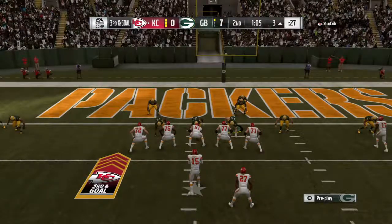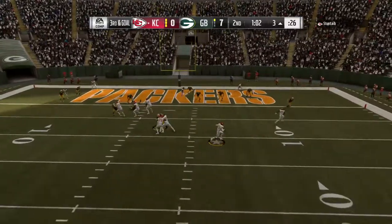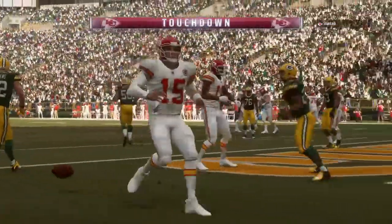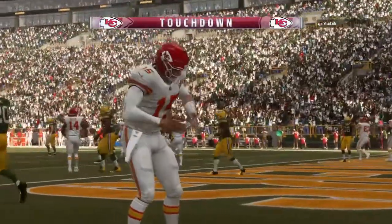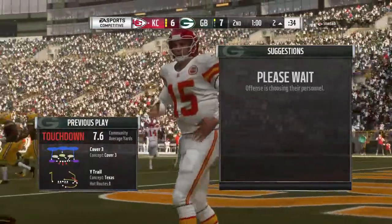Ace. Looking to throw is Mahomes. Flushed out right. And he will score. Touchdown, Kansas City. Patrick Mahomes, a 3-yard touchdown run.